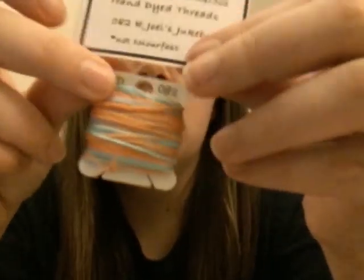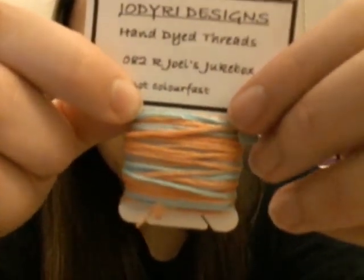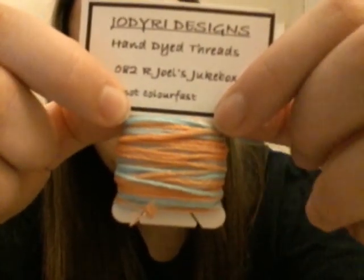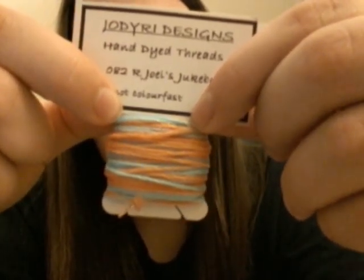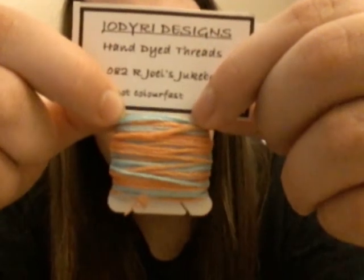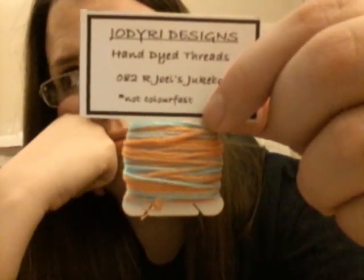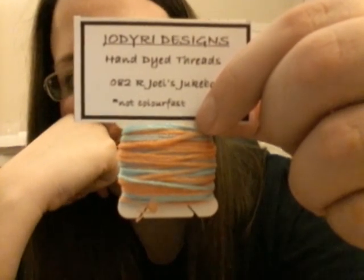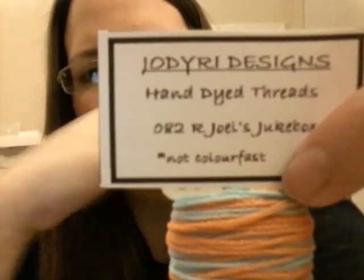Then Joel's Jukebox 082. Look this way. This one for some reason reminds me of a soda. It's very Orange Crush orange, but with a cotton candy light blue. Why can't I think today?